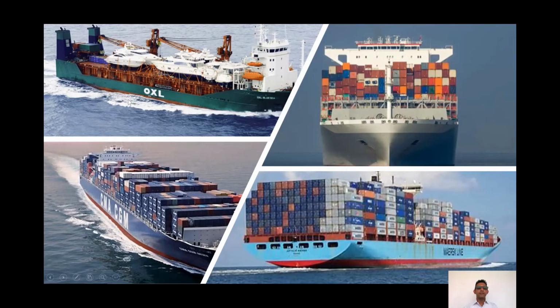So this ship on the left, right, top is a container ship, but having deck cargo. These are called project cargo or deck cargo, because they cannot be put in a container, so they are kept on top and secured. These are all container ships.